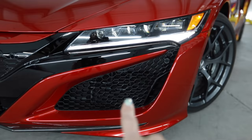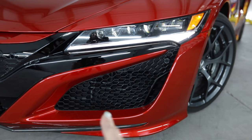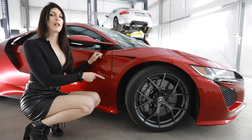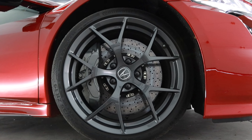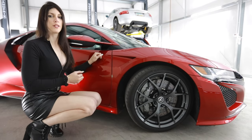I love the little subtle attentions to detail that most people won't pick up on, like the fact that the heat exchangers behind this grille are done in a black anodized finish, so that way you don't see them behind the bumper cover. Aside from these gunmetal double staggered wheels, 19s in the front, 20s in the rear, this NSX is spec'd out with almost every option possible, which includes these carbon ceramic brakes, 6-pot monoblock Brembo calipers in the front, 4-pot in the rear, and you can get them in various colors depending on what you want to match with the color of the car.